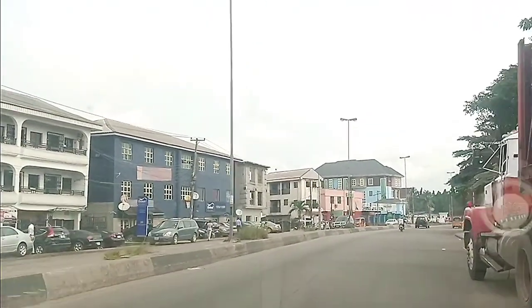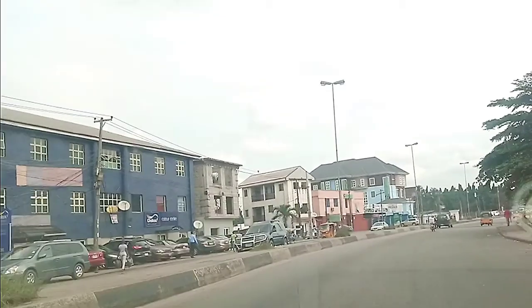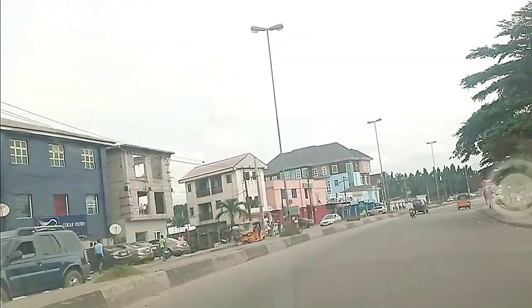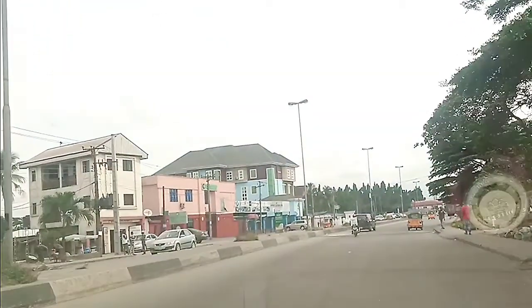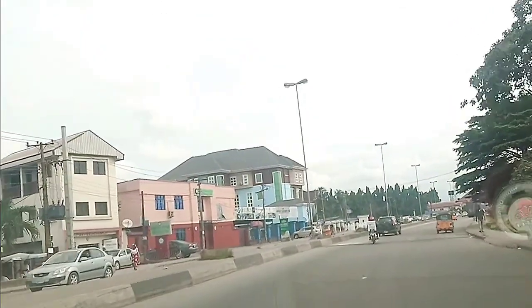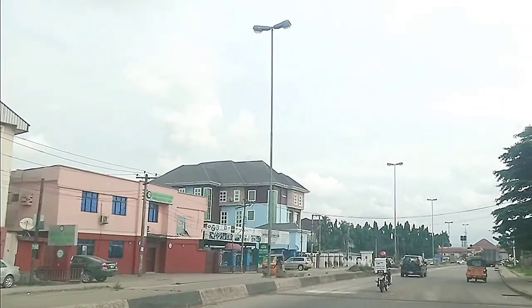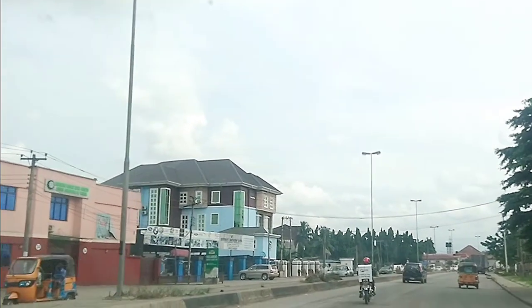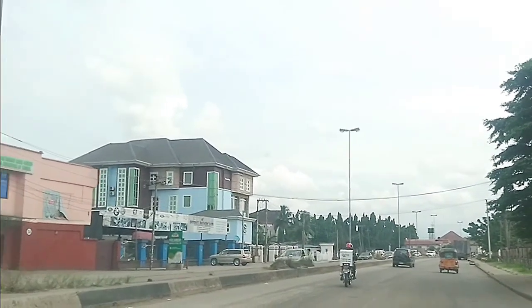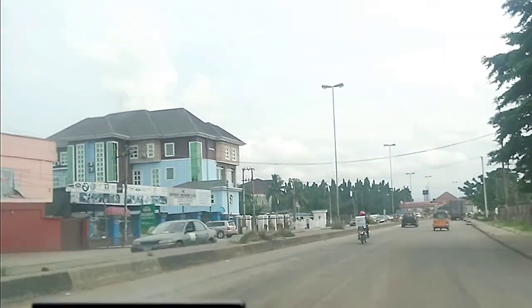What is it called? I think it's Oginiba. Yes, there's this roundabout where you can buy tiles, you can buy building materials. Yeah, all those toilet fittings, pipes. It's like the most popular place I know in Port Harcourt. Like, there was a time I was looking for rubber tiles and I was directed to come get it here. I actually didn't get it here. I was told somewhere else to go get it. But that place is popular for building materials and stuff like that.